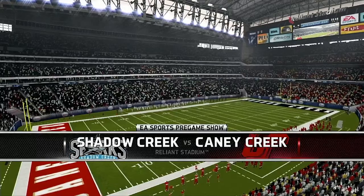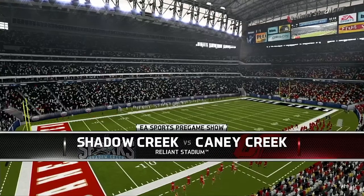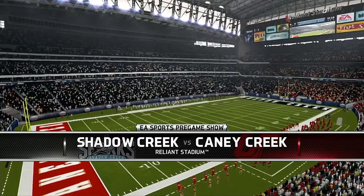Neutral side action, and we're just about set to kick off. And now we bring you the coin toss, and it's presented by Nissan.